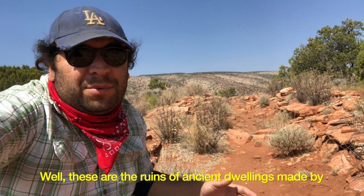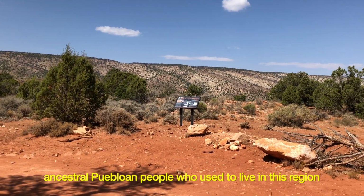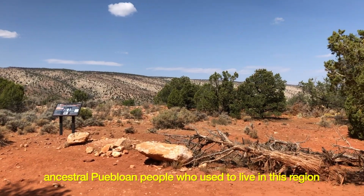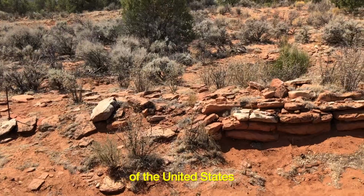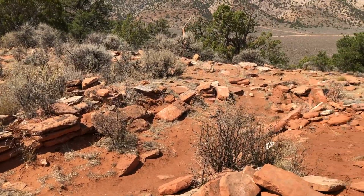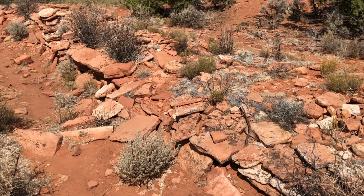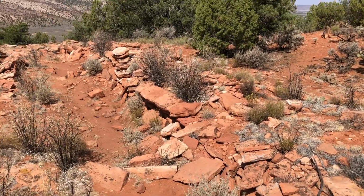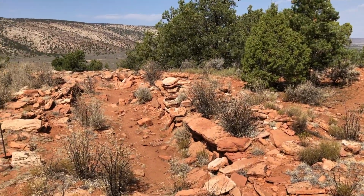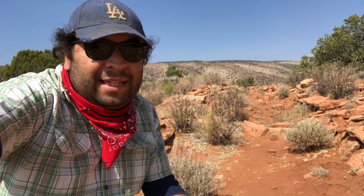Well, these are the ruins of ancient dwellings made by ancestral Puebloan people who used to live in this region of the United States, in Arizona, Utah, Colorado, New Mexico, that area. And they're responsible for a lot of dwellings in this region. It's believed that this particular one was inhabited between about 1050 AD and 1150 AD.